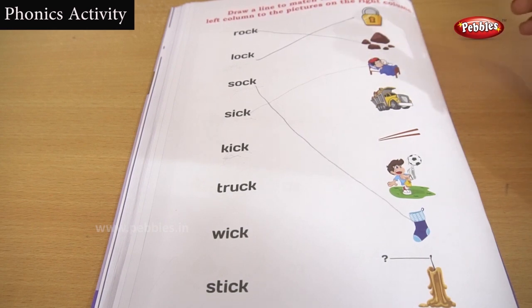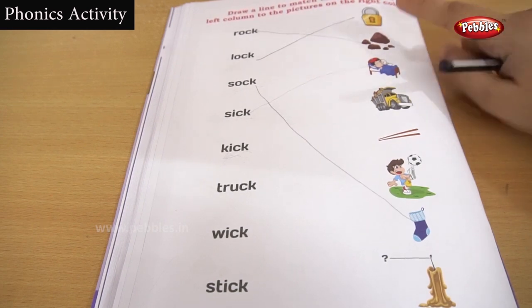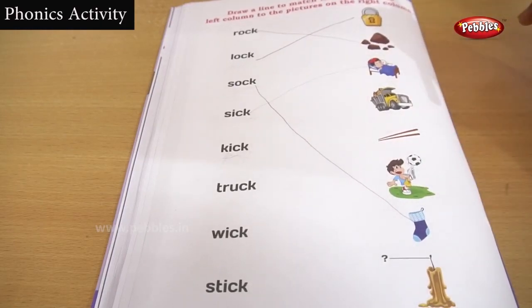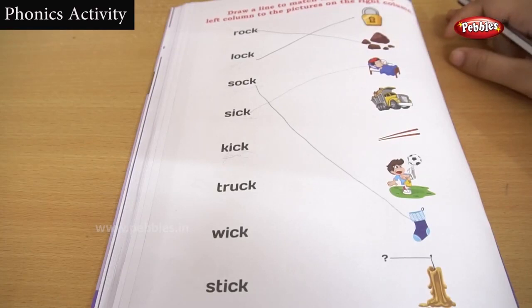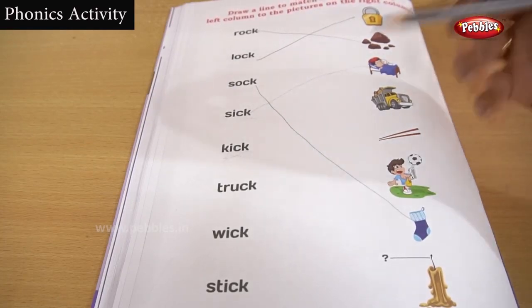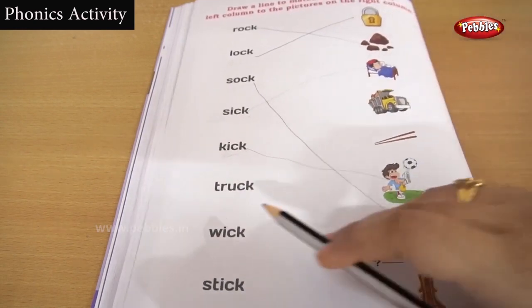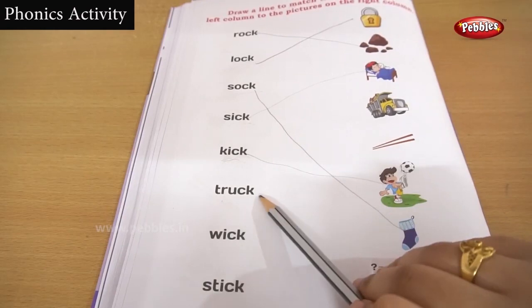Find it out. Using your forefinger, go from the top to bottom. Just search it out. Search it out, children. Yes, you got it. Very nice. Shall I put a line to this? Okay, next one is truck.